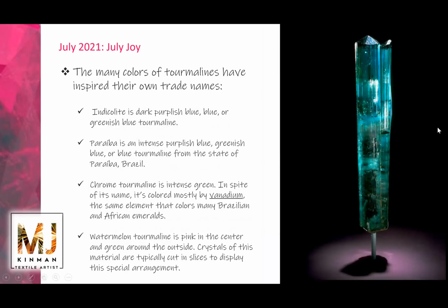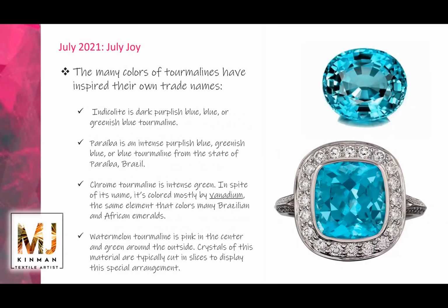Here is an indicolite. It's a dark purplish blue or a greenish blue tourmaline. This is a beautiful specimen. A Paraíba tourmaline is an intense, either purplish blue, greenish blue, or blue tourmaline from the state of Paraíba, Brazil.